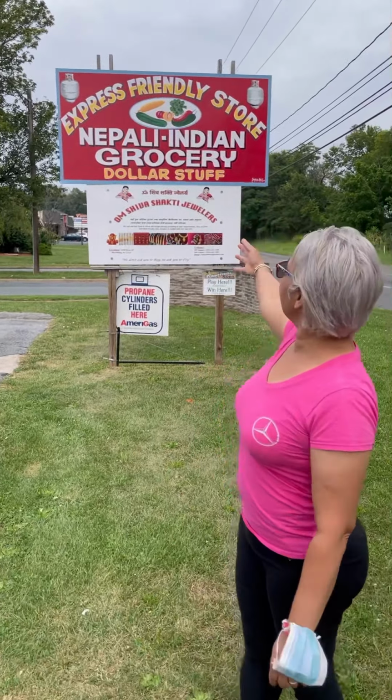Pennsylvania, and I'm going to go into an Indian store, as you can see, Nepal Indian grocery. I'm going to go in there and see all the lovely authentic spices and herbs that we have from that other part of India. Nepal is heavily populated with Indians and Asians. So let's go take a look inside and see what lovely spices there are to offer.